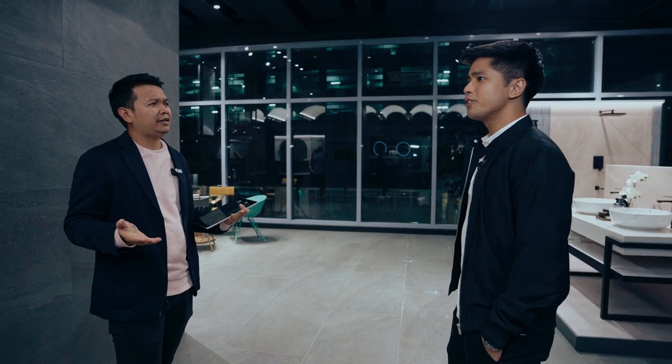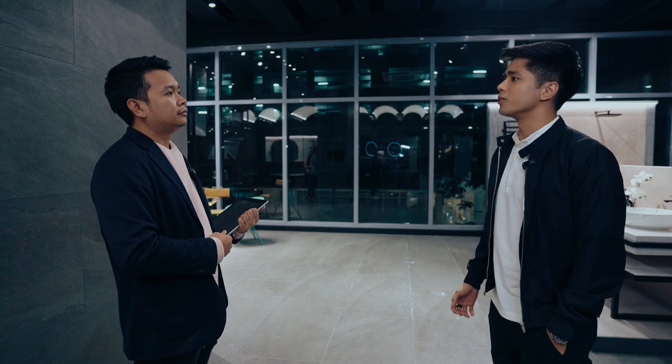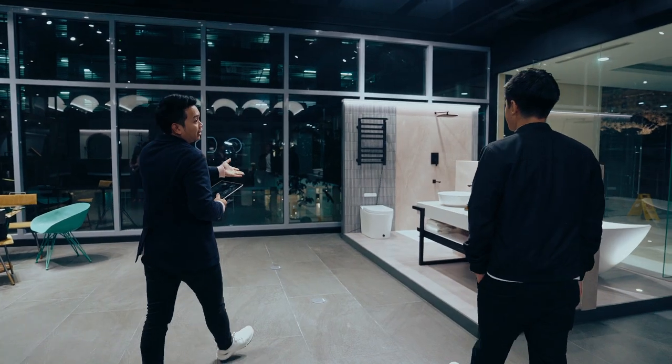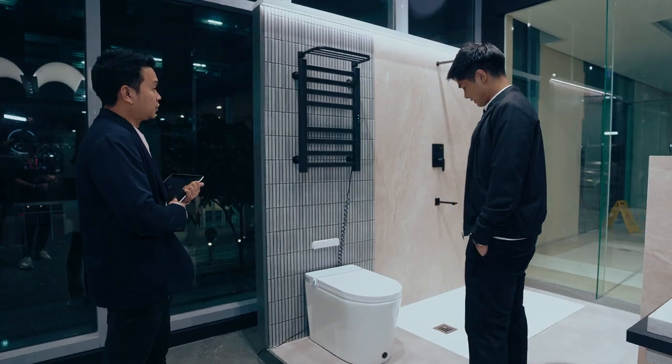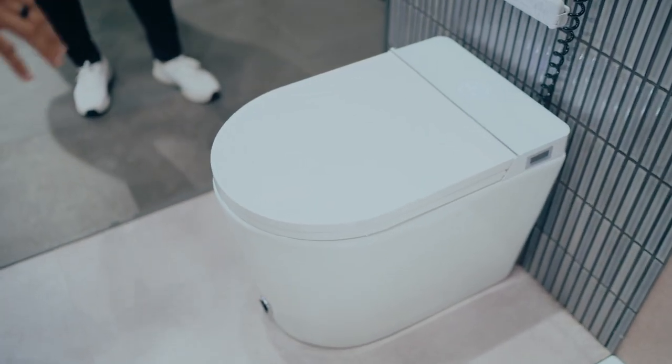Let's start. If you can suggest me something for a condo unit. Condo units, okay, the size, the specs. You have something in mind? We have here our latest toilet, sir. Actually, this is smart. This is an automated water closet. This is good for a condo unit size.